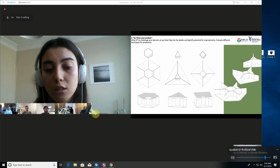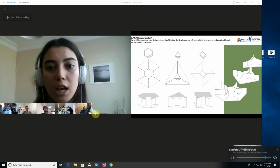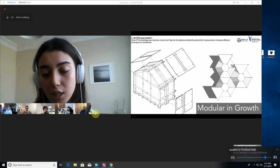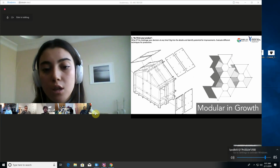Can be triangle core or hexagonal core or rectangular core, and this is like a sustainable approach. It can grow or shrink, whatever you want. What's your need, also from what's your expectation of the house, and do you move forward, Karsten?